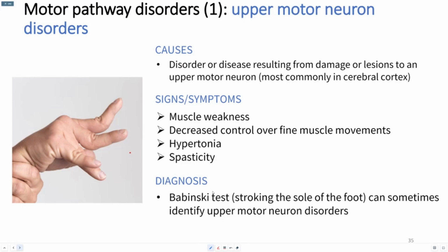Disorders of the motor pathway. Motor pathway disorders in the upper motor neuron are generally caused by damage or lesions to the upper motor neurons, most commonly found in the cerebral cortex. Signs and symptoms include muscle weakness in that area, decreased control over fine muscle movement, hypertonia, where there's muscle overactivity, leading to a decreased range of motion or difficulty in moving the arms or legs, and spasticity, where the muscles will spasm without a signal, causing pain.